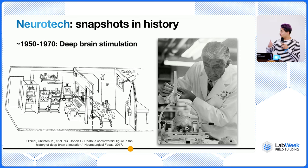So Robert Heath is a somewhat controversial figure because of the many, many ways in which he used DBS. Some of them were very ethical and amazing, and some of them were less so. And there are some interesting books written about him. But one thing I want to point out is that through the 50s, 60s, and 70s, he has this incredibly large lab setup, these stereotactic systems, and he's dropping these very long, thin electrodes into human brains for people who have very treatment-resistant, difficult forms of neuropsychiatric disorders like depression, anxiety, OCD, bipolar disorder, and the list goes on and on. He tested this in a lot of stuff.